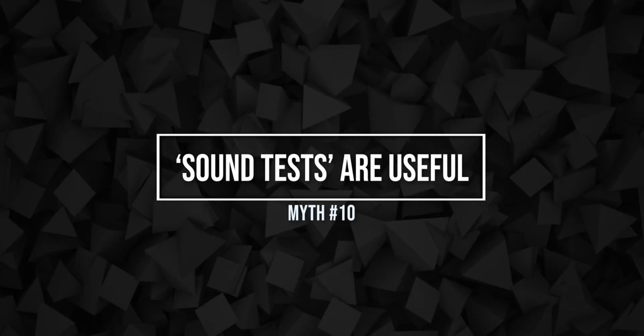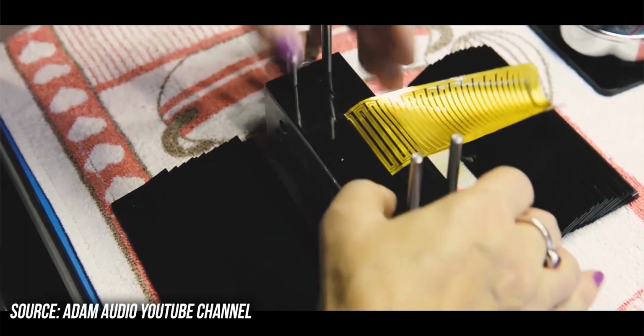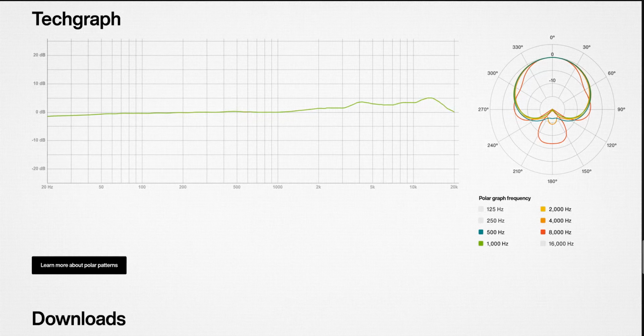Many of you ask me why I don't have sound tests for speakers and earphones, and the answer is that sound tests tell you nothing about the quality of a speaker. For example, these Adam speakers have special air motion transformer tweeters, and you just can't get the kind of sound that they produce from other kinds of tweeters. The sound is also going to totally change because of the room acoustics, the frequency response of the recording mic, and the frequency response of your speakers or headphones, and this is also going to transmit over low quality on YouTube, so there is no point of having audio tests.